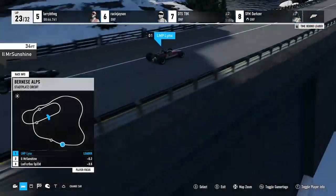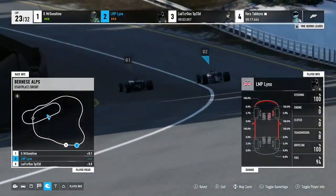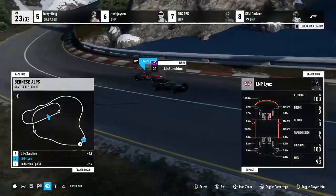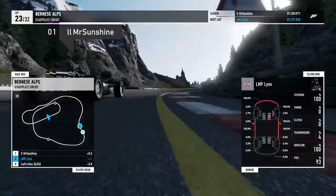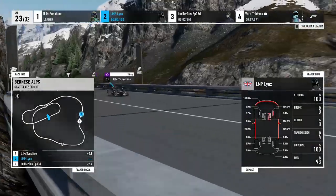Oh my god! Is the car damaged? Lots of it on the front. Totaled! Oh my god, no! A major mistake. And Lynx, the car is... He's still in it, though. He's still fighting with Sunshine. That car is totaled, steering, it's got a total driveline. He's still dueling it out with Sunshine right now, though.